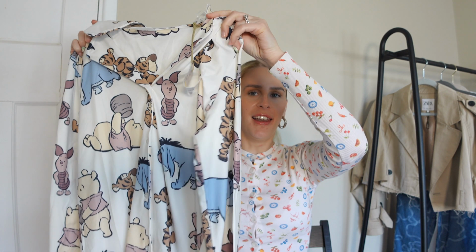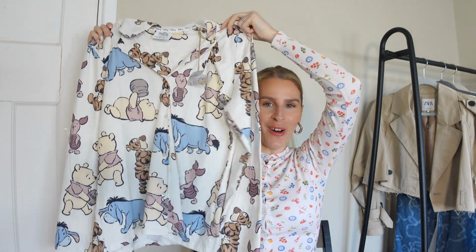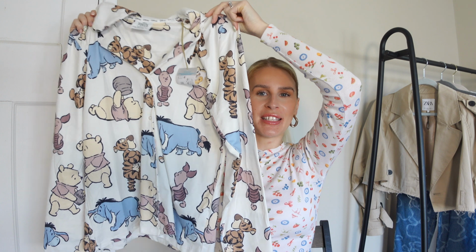Sticking with the evening self-care skincare theme, I have found the cutest pajamas. They may be my favourite pajamas that I've bought in 2025 so far. Now, you guys are not ready. I love these. Wow, oh my god, I am obsessed.